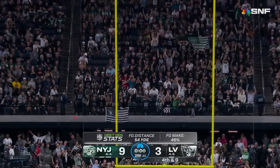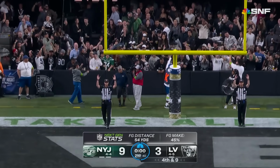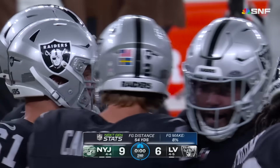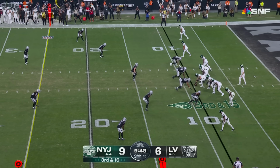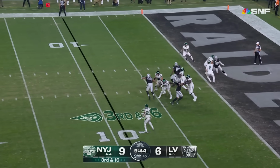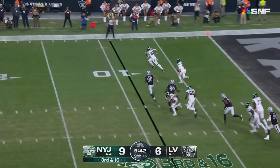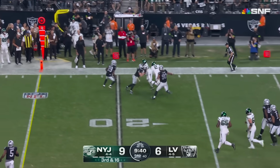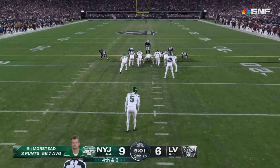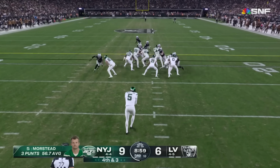54. Daniel Carlson's got it. And the Raiders match the Jets, each with a field goal. Job one is don't lose the game if you're the Jets quarterback. In the 9, Crosby looping, Zach Wilson getting out, taking off. Takes a hit right around the 20-yard line. Well, he's got 3 for 56.7 so far here tonight.